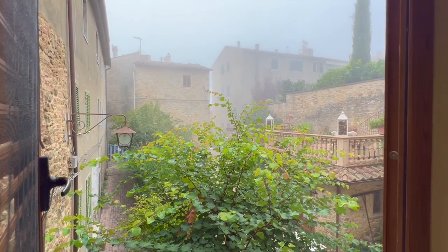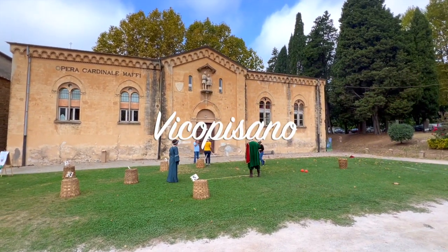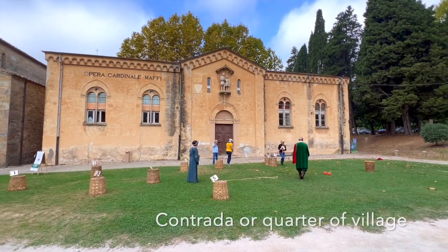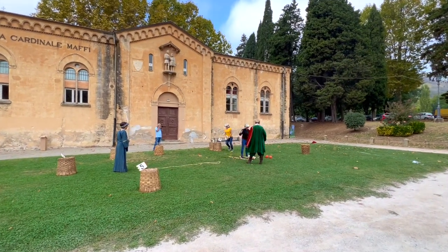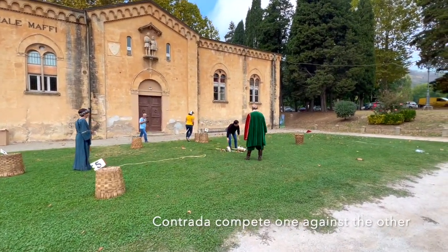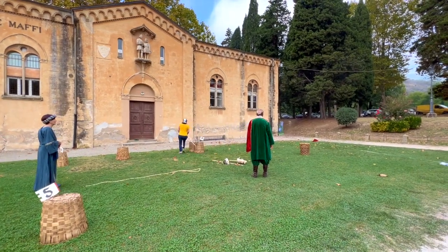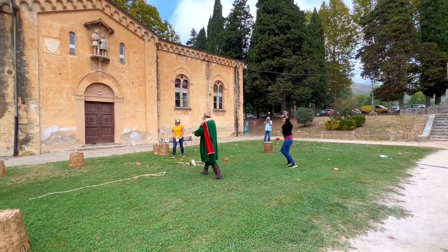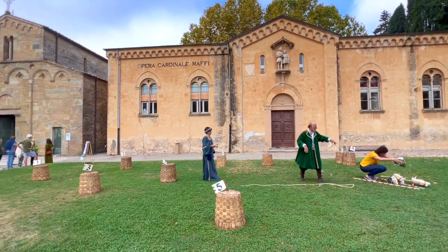Oh, this is hilarious. So we've just come to Vicopisano markets, and it's medieval, it's Contrada, so the medieval games in the village. And these ones are meant to be doing horse racing. It's just wonderful. I just love it. Fantastic, what fun.